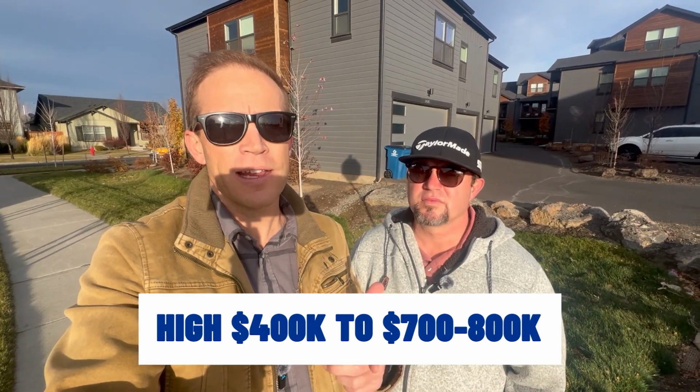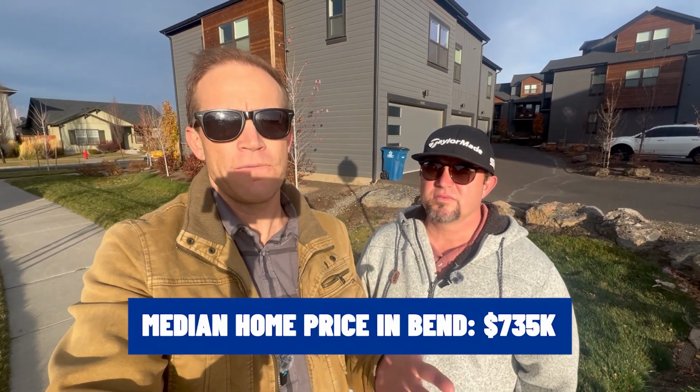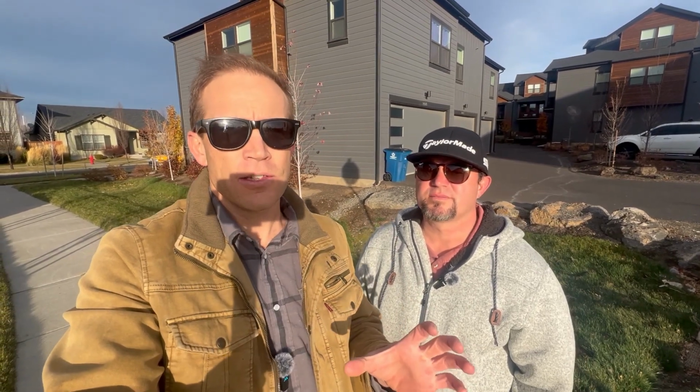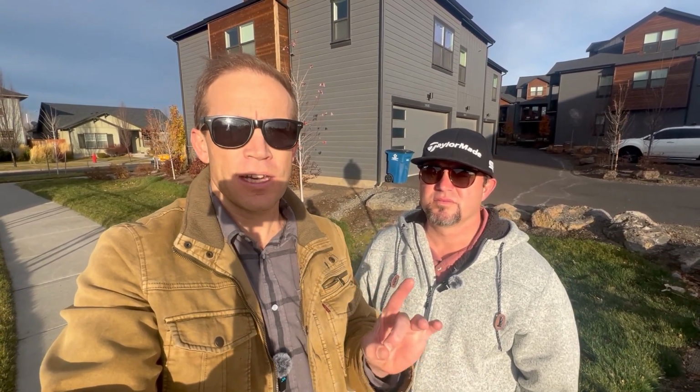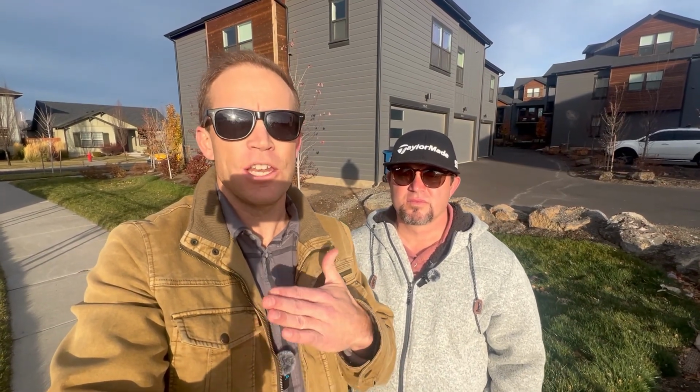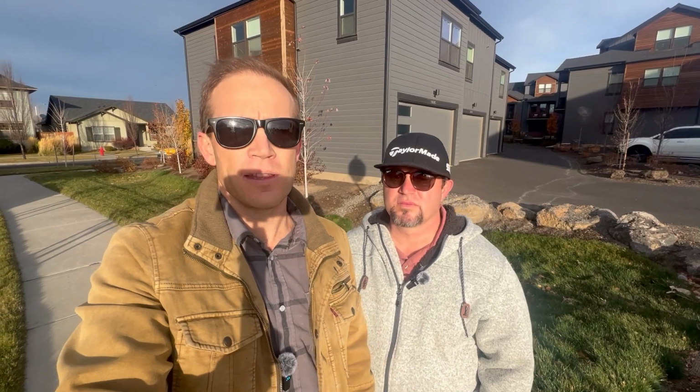And like the median home price in Bend as of this recording is $735,000. So that gives you guys a good perspective on where we're at in town. So you could buy a home in this particular area at a great value, knowing that the median home price in Bend in general is almost $750,000.